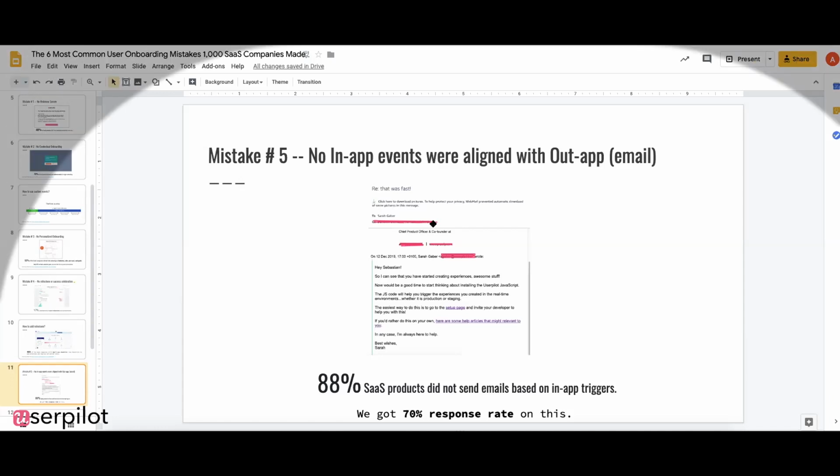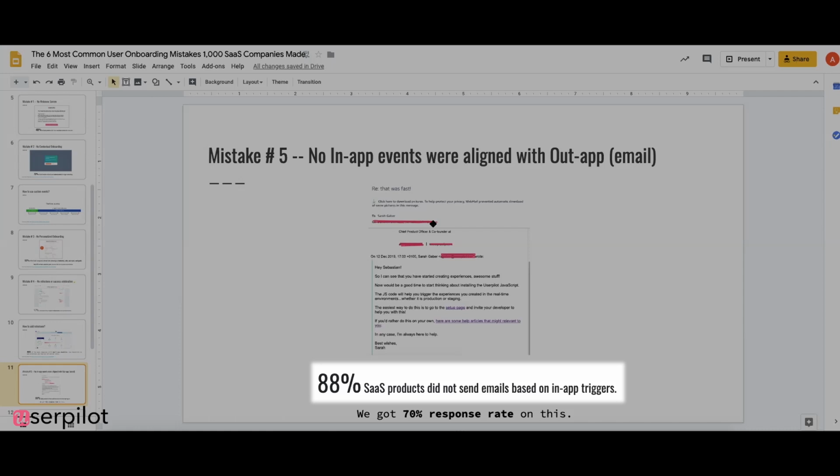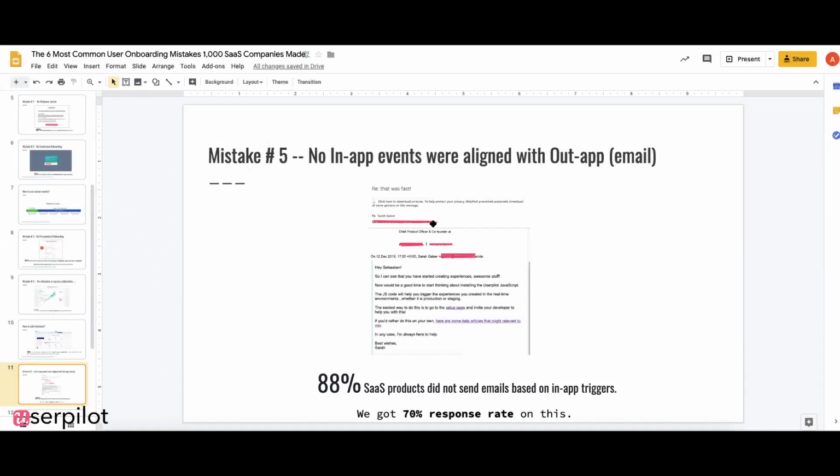And we found out that 88% of SaaS companies did not send any email based on in-app triggers. Yes, they do send emails based on days, but in-app events are still missing. Which means that if the user does something in the first 60 minutes or 2 hours of initial onboarding, if they have achieved something, you should take them to the next step by showing them an email, which was again missing. We do recommend connecting your in-app onboarding to out-of-app onboarding to completely give a great experience to the user. So that was mistake number 5.